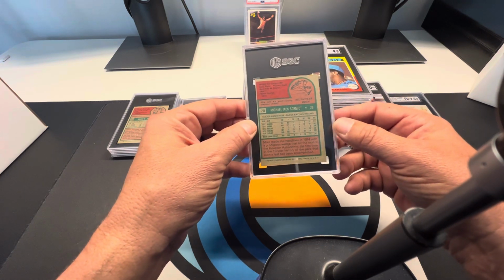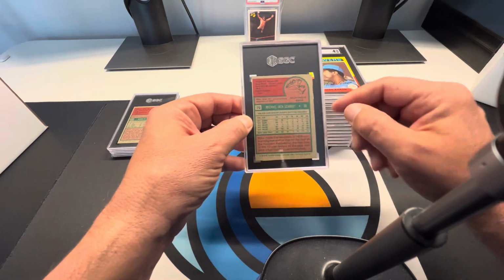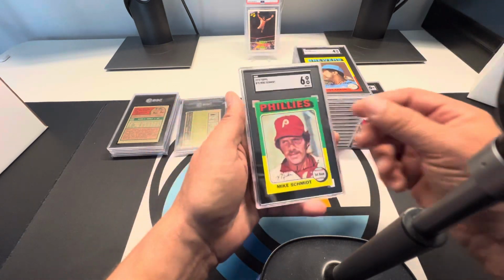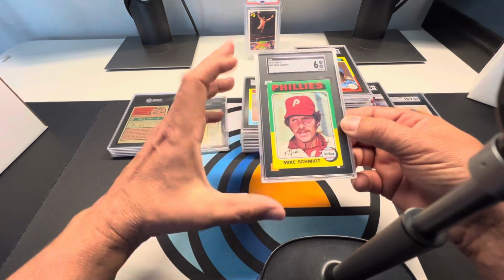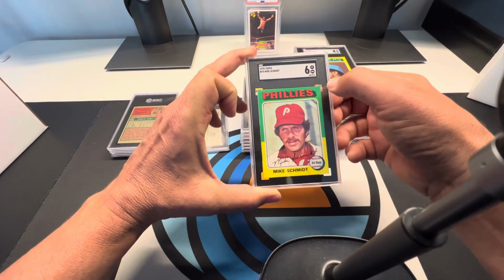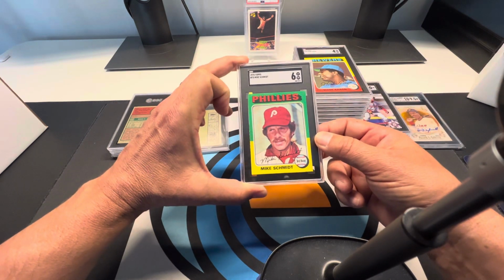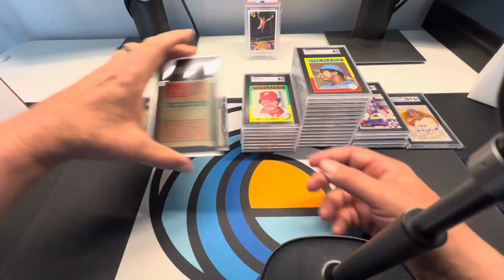There's number 70, Mike Schmidt, 75 Topps. Super off-center on the back. This is probably going to get a 2. Well, got a 6. The centering on the front's not too bad. Has a little bit of surface wear up top. Corners were nice and sharp. So really good-looking card, regardless. Fun to have these in the black SGC slabs.